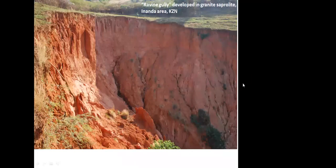But not every gully that you see is formed in quaternary regolith, or not the transported sediments. Anyway, in this case, you've got deep granite saprolite under the old African surface, and it's tremendously erodible. You see the figure here. And this is discharge off a road. There's the vehicle. The water comes off the road and discharges across the slope, and look at the donga that it's been created.